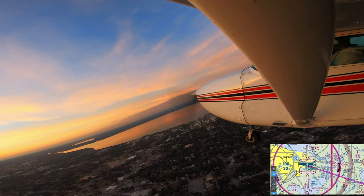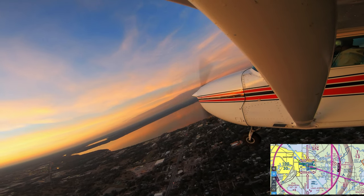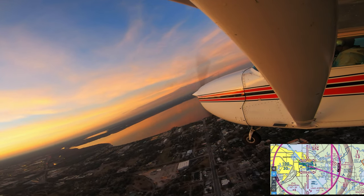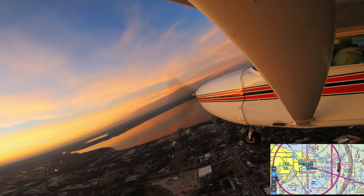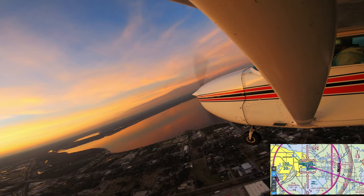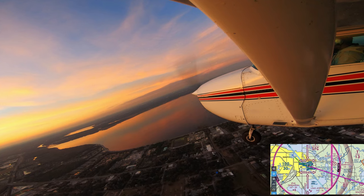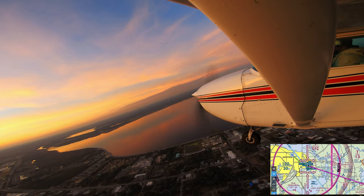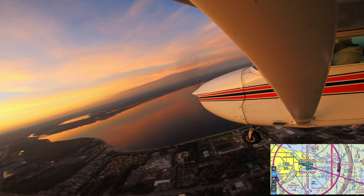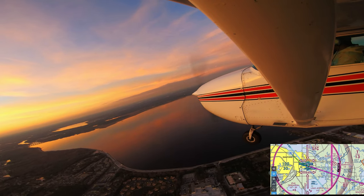Orlando departure, Skyhawk 945 Mike Charlie on the heading, 1,000 for 3,500. 945 Mike Charlie, Orlando departure, ident, climb and maintain 2,000, cleared into Class Bravo. Cleared into Class Bravo, up to 2,500, 945 Mike Charlie. Just 2,000 only for now. Orlando altimeter is 3,007. Affirmative, up to 2,000, and then can I resume our navigation over to Titusville? Right on course, and I will let you know when I get the weather. 26 Delta Charlie, Orlando departure, ident, climb and maintain 4,000. 4,000, 26 Delta Charlie.